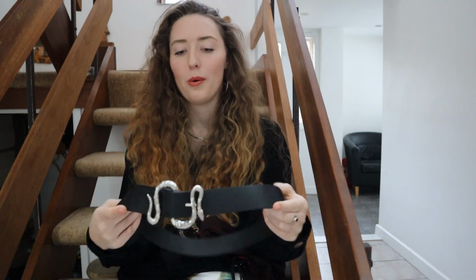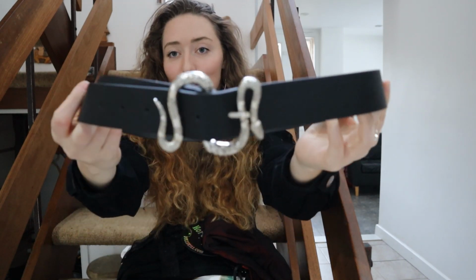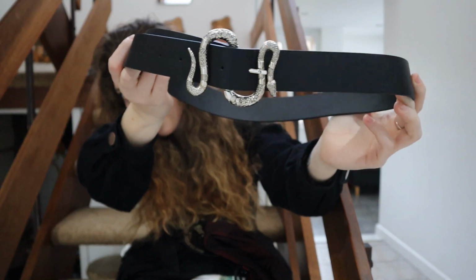So the next sort of non-clothing item I got is a belt, and I am so excited for this. It's a snake belt. Like, look at that buckle. I just love it. I mean, belts at the moment I think are really in. I think everyone just has those Gucci belts, which I really like, but I thought strongly about getting one of those Gucci belts, and I thought about it. I was like, the G's don't actually mean anything to me.